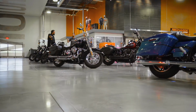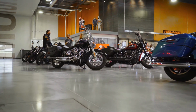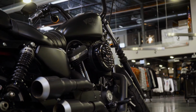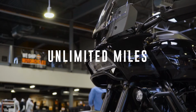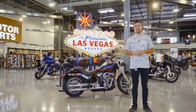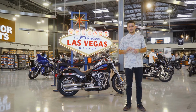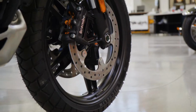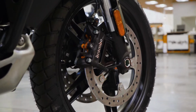But let's talk about the 2-year original warranty, right? That is going to come on all of the brand new bikes that Harley puts out. Like I said, 2 years, and the cool thing about that is that it's unlimited miles. So if you're someone who puts on 1,000, 2,000 miles a year, you're covered. If you're someone who puts on 30,000 miles a year, you're covered. That is not going to cover the wearables, right?